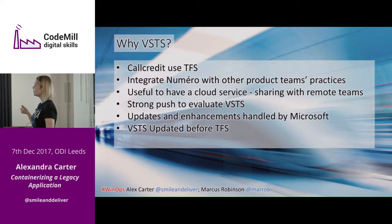And yeah, because we were thinking of going on to VSTS, this was an amazing chance to evaluate it and really give it a go. People who've never used it before, how quickly can we pick it up? Can we use the same processes that we use in our slightly outdated version of TFS?